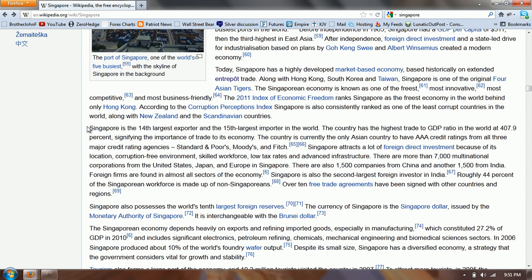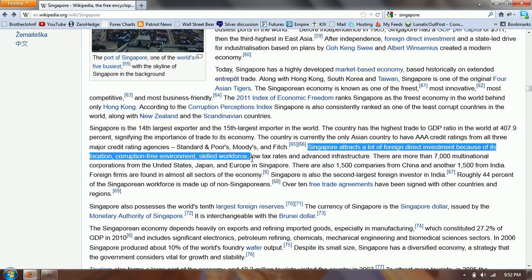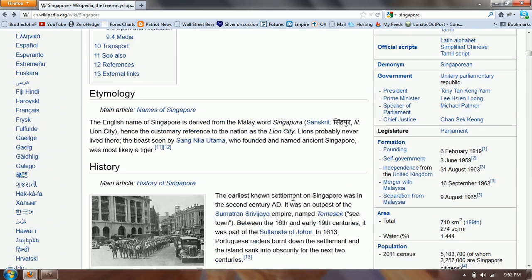Singapore is the 14th largest exporter and the 15th largest importer in the world. The country has the highest trade to GDP ratio in the world, signifying the importance of trade to its economy. The country is currently the only Asian country to have a AAA credit rating from all three major credit rating agencies: Standard & Poor's, Moody's, and Fitch. Singapore attracts a lot of foreign direct investment because of its location, corruption-free environment, skilled workforce, low tax rates, and advanced infrastructure.